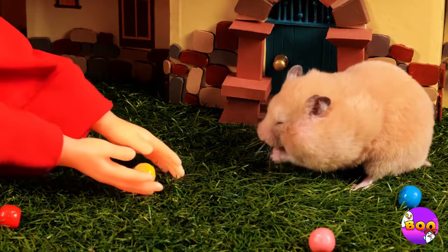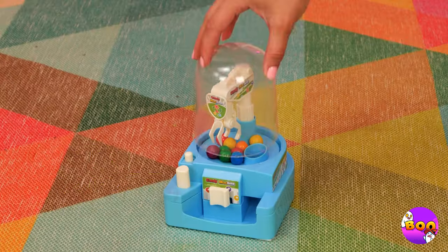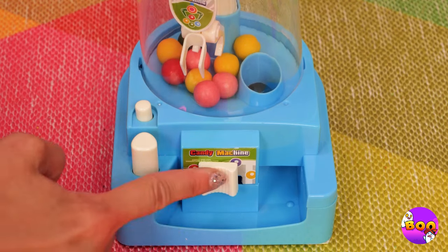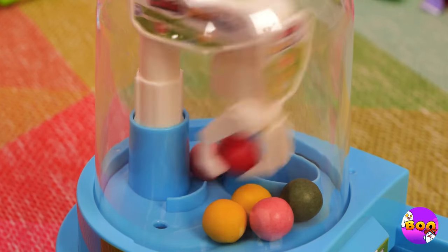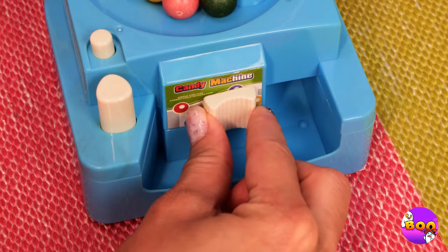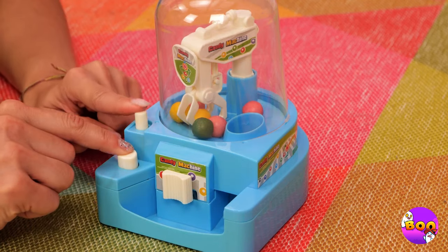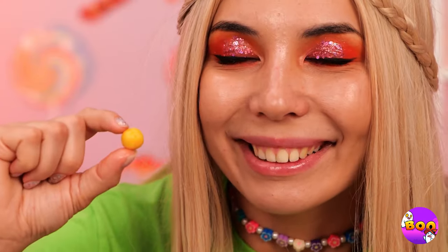This hamster's got candy to spare. Good thing we've got this crane machine. Turning candy into a game, it's like dinner and a show. Well, dessert and a show. This is candy after all. And winning the candy makes it just all that much sweeter.